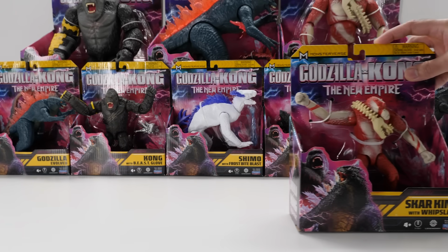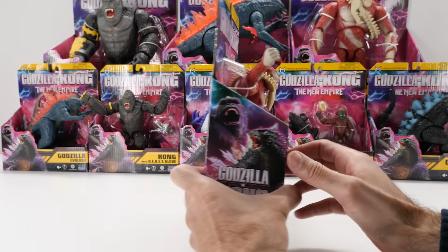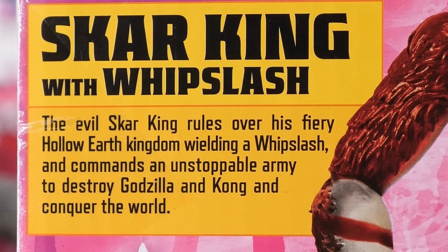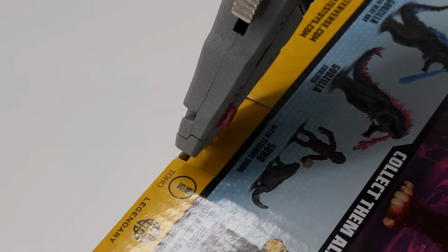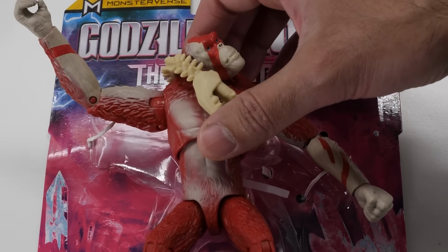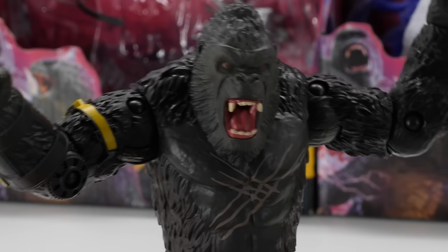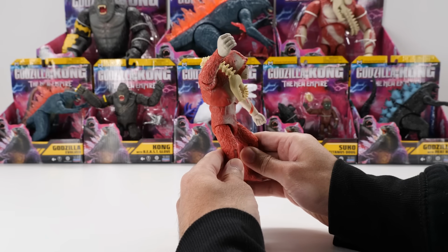What's that? That's not Kong. It's Orangutan. Here's 6-inch Scar King with Whip Slash. The evil Scar King rules over his fiery Hollow Earth kingdom, wielding a whip slash, and commands an unstoppable army to destroy Godzilla and Kong and conquer the world. If Kong's the god of Skull Island, then here's the devil. Big monkey, but bad. Let's take a look at this badass ape.